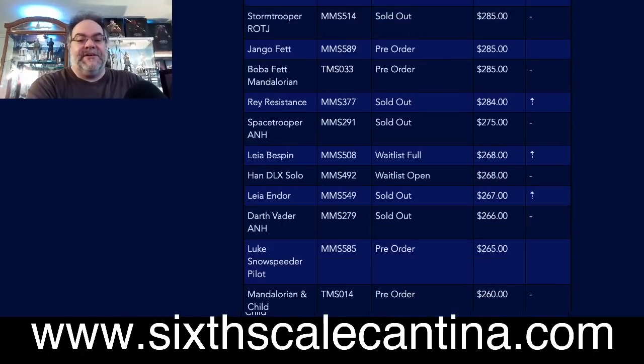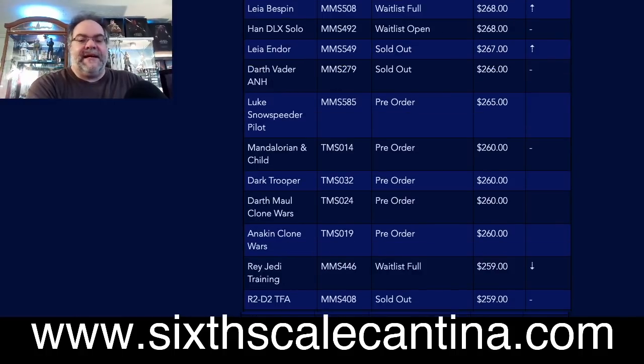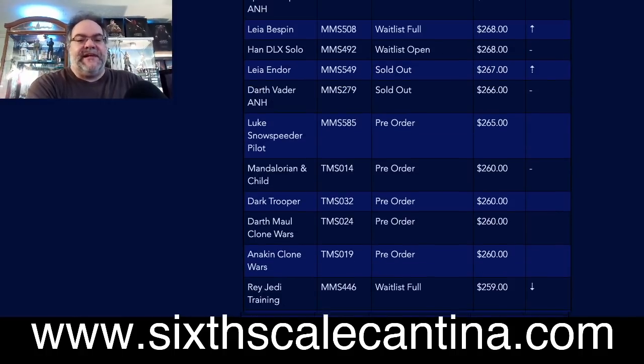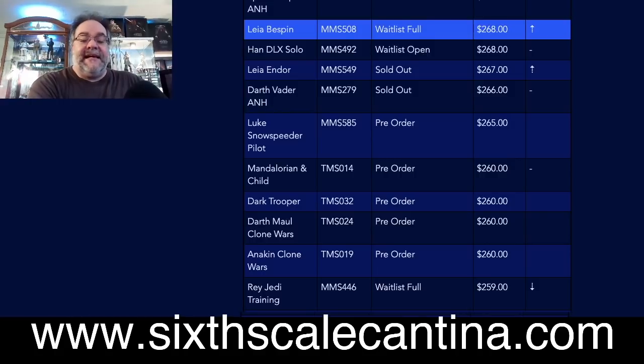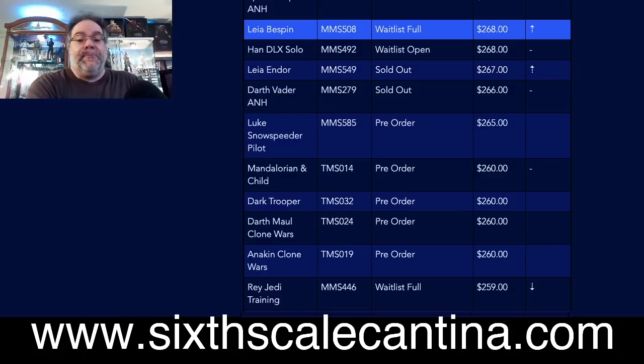So there's a couple down here that I wanted to get to quickly. That kind of changed. So there's Leia Bespin, $268 and rising. This was rising slowly and more than the Endor one, but the Endor one really caught up, and it's just $1 behind it, so that's why it's in the biggest mover section. Again, both of these figures neck and neck, and I believe both are going to go right where the Leia Hoth is.